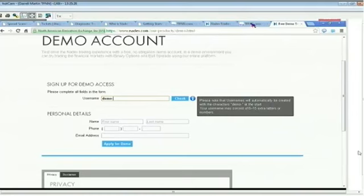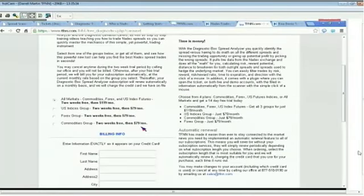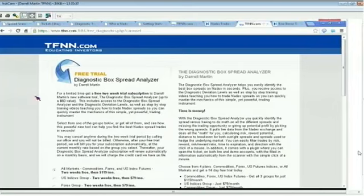Once you've done that, hop on over to TFNN.com, click on Diagnostic Trading here on the top, and get your free access for 2 weeks right in there, and we'll get you going right away. As soon as you've done that, the first screen you're going to see is basically step 1.